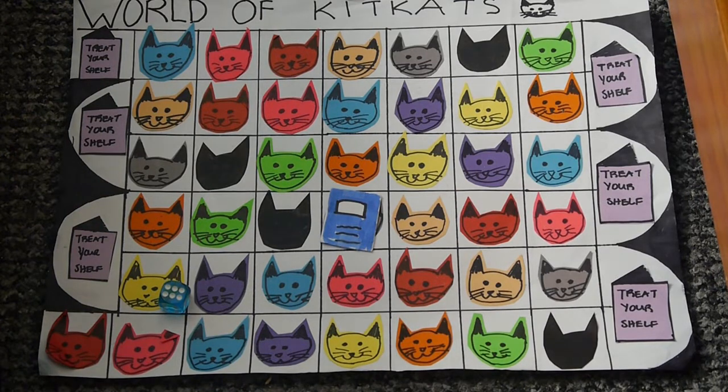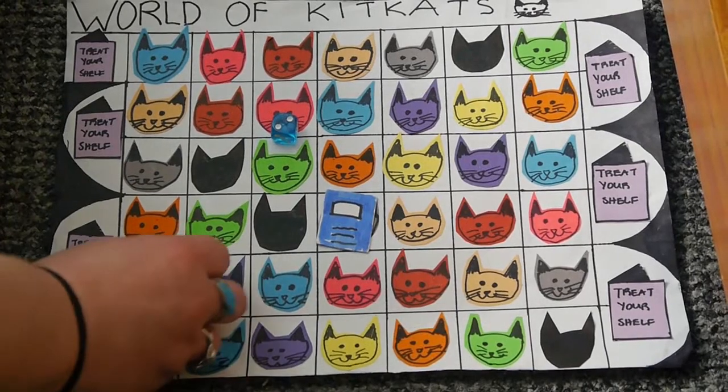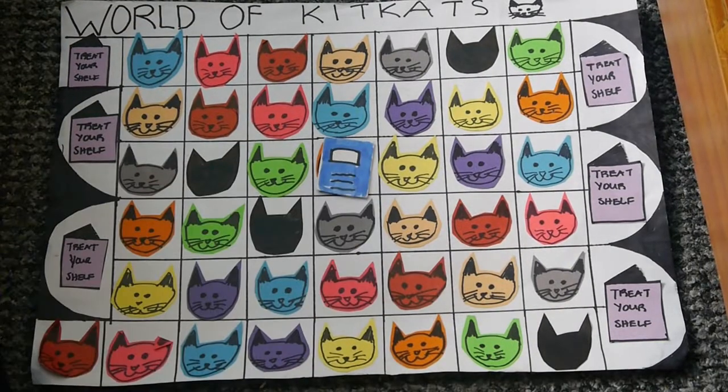6, and it is off screen, but it is a 2, 6, 7, 8. 1, 2, 3, 4, 5, 6, 7, 8. It's an orange cat, and that is our final prompt.